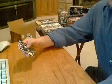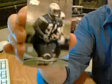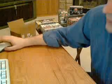Have a gold parallel for the Giants of Ahmad Bradshaw. And a rookie for the Chargers of Melvin Ingram. And that does it for box number 1, 2000.